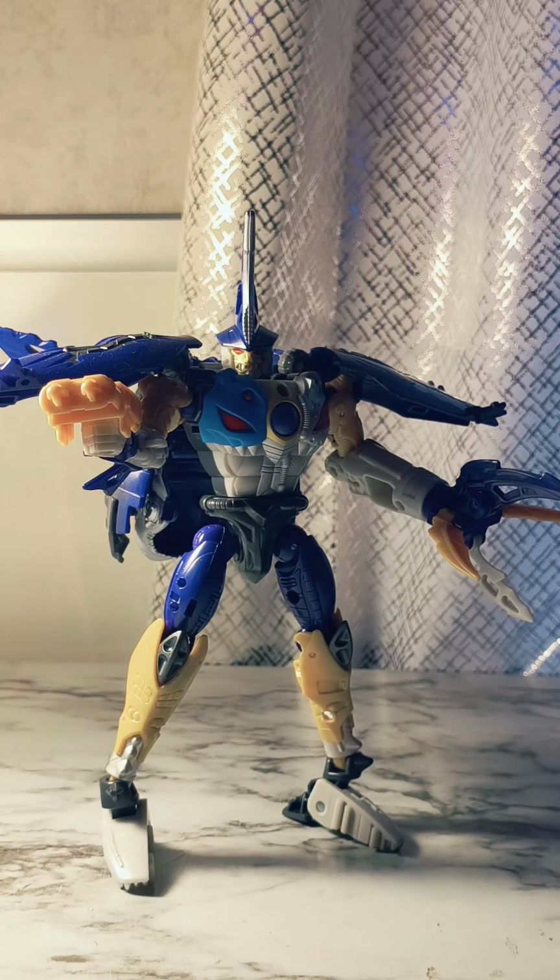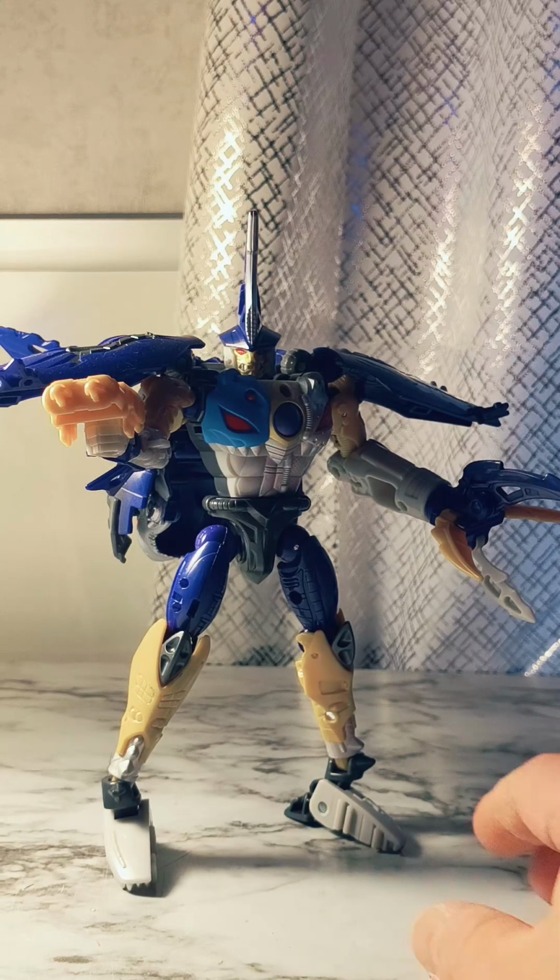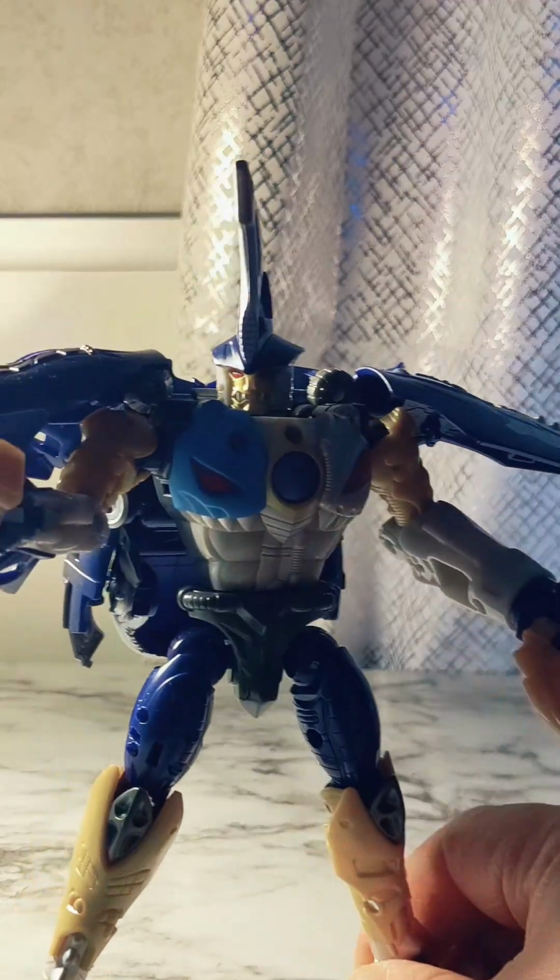Now, Skybite's original figure was fun. His Thrilling 30s figure was great, and Age of the Primes just takes it up a notch. This figure has a fantastic look, a fantastic size. He has a great alt mode and robot mode. He's just an excellent looking figure, fun to have on your shelf.